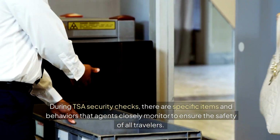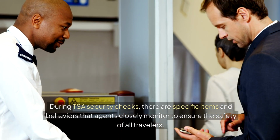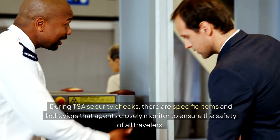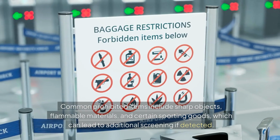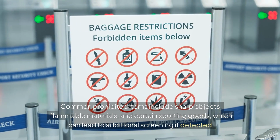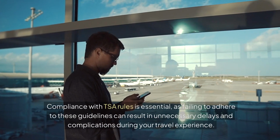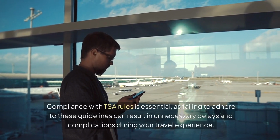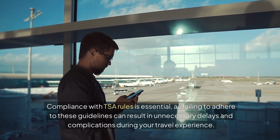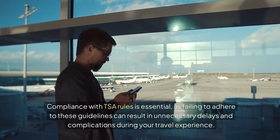During TSA security checks, there are specific items and behaviors that agents closely monitor to ensure the safety of all travelers. Common prohibited items include sharp objects, flammable materials, and certain sporting goods, which can lead to additional screening if detected. Compliance with TSA rules is essential, as failing to adhere to these guidelines can result in unnecessary delays and complications during your travel experience.